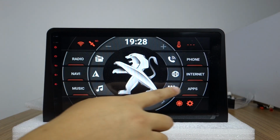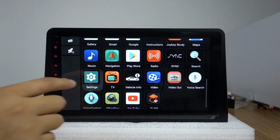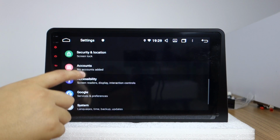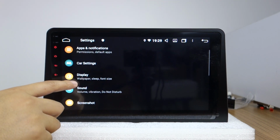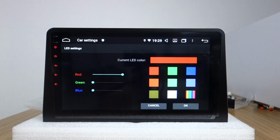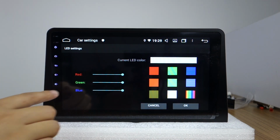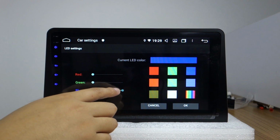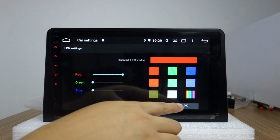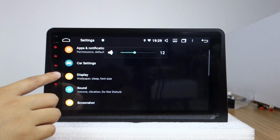Okay, let me go back to home. Let me check the settings. Wi-Fi, it's built-in Wi-Fi. And car settings. Host setting. LED setting, you can change the color, green, blue, any color you can adjust on this panel. Volume button.